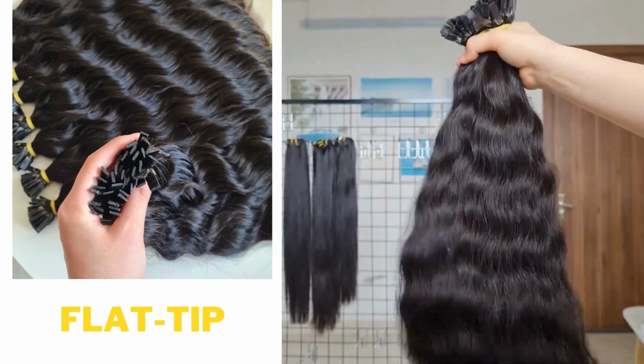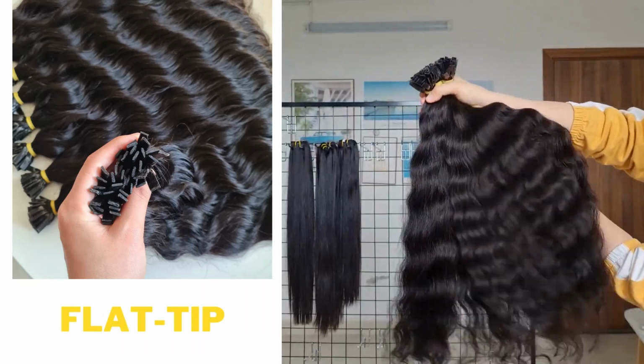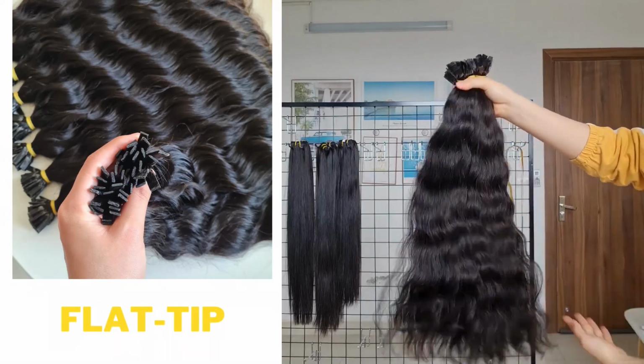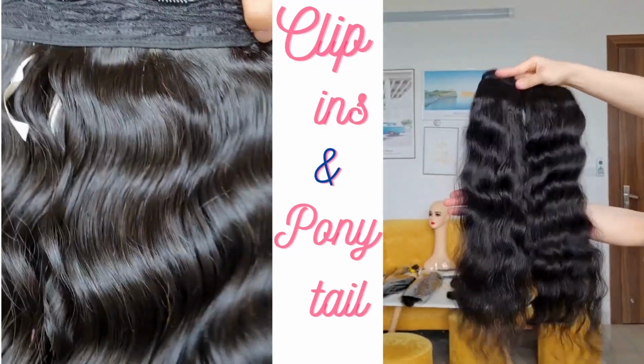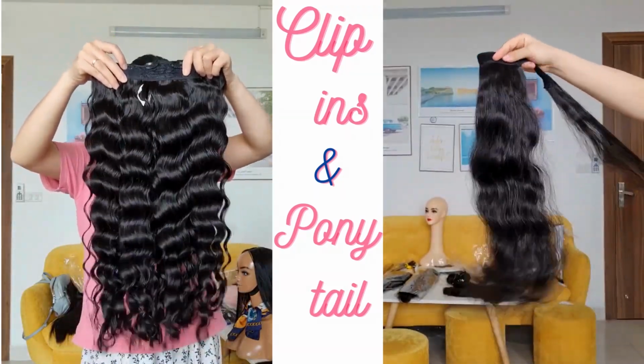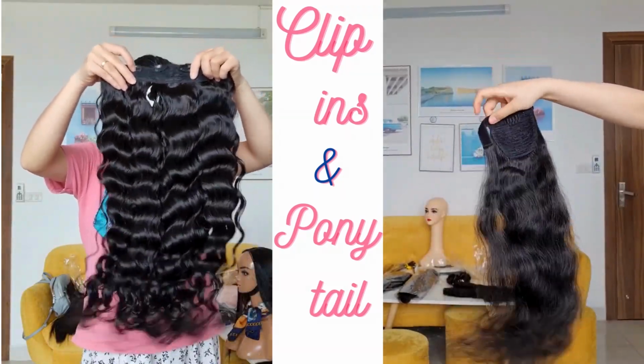You can also try alternatives like flat tip, clip in a ponytail, allowing you to personalize them to your preferred length, volume, and color.